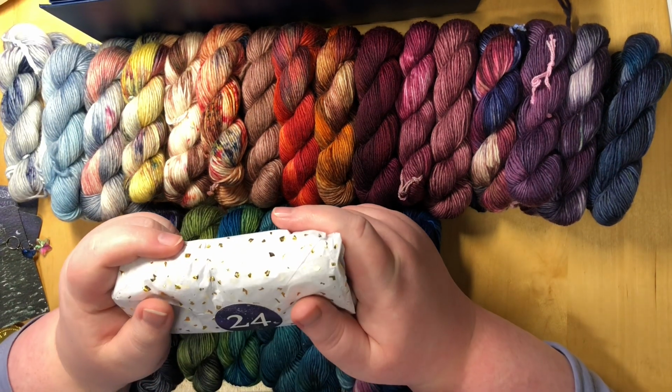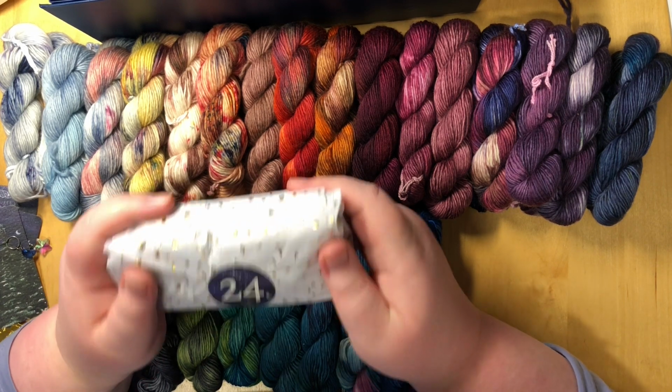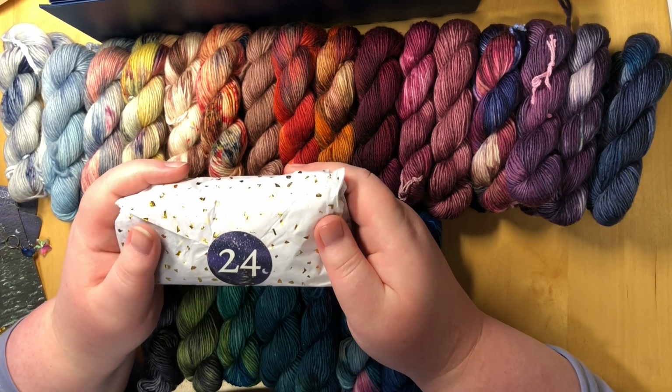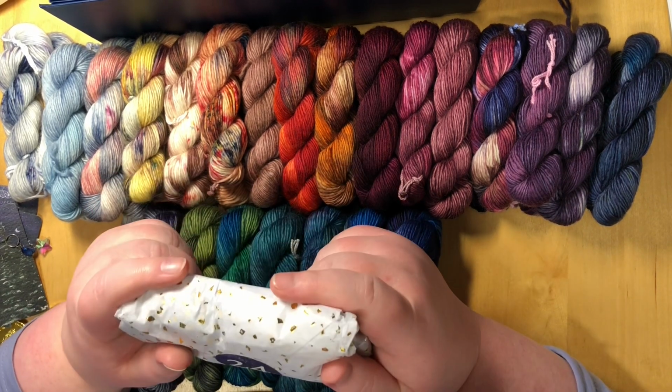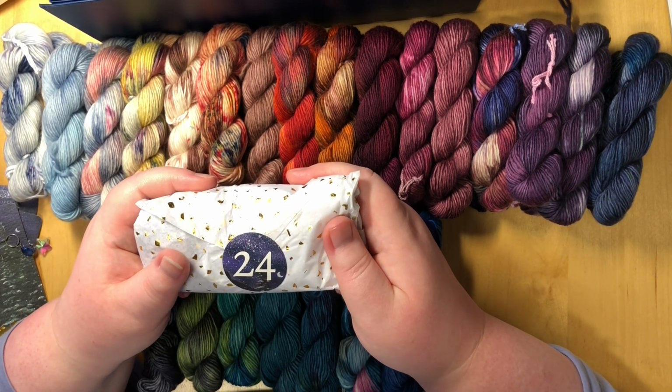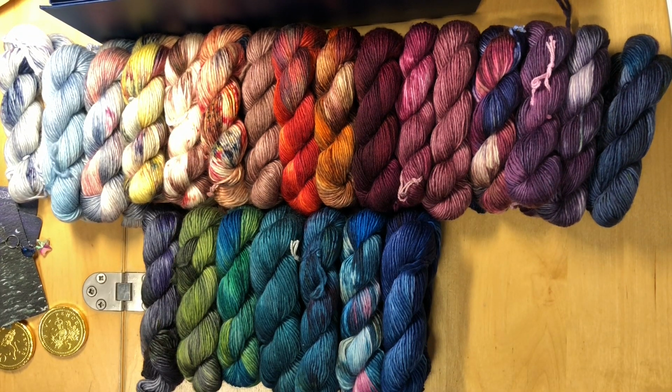This feels weird. I never open days ahead, so this feels like cheating. But day 24, again with an extra. And who's excited to see the last color?